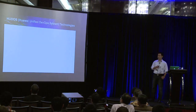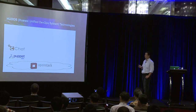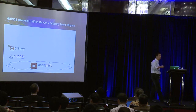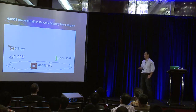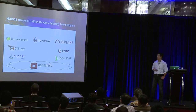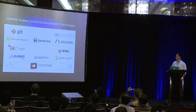In the project we did with Electric Cloud, as we discussed, we called it HUDOS, Huawei Unified DevOps System. We chose OpenStack as our cloud infrastructure, provisioned and managed by Huawei ILCM. On top of the cloud, the user also has the option to create a couple of virtual machines provisioned with open source tools along with the initial cloud provisioning process. For example, we use OpenLDAP for user identity management, Redmine for bug tracking, Trac for project management, ReviewBot to help with code review, and Jenkins to provide local build, compile, as well as continuous integration. We use Git or Subversion to provide source code management, and Graphite for resource monitoring.